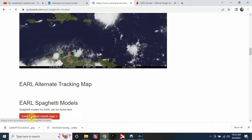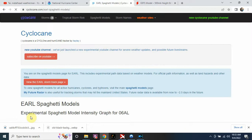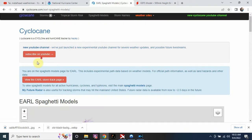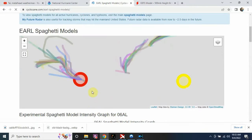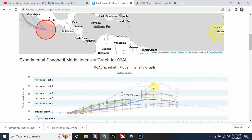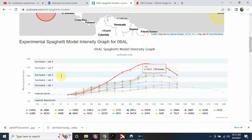We'll look at the spaghetti models for Earl, and then we'll take a look at what we have going on over towards the West African coast. We already have gone over the track, and this is the one where I've been seeing a little bit of bullish runs as far as the intensity. In fact, it's kind of gotten a little worse. Actually, this is an interesting development here. We have a few of these pushing it more and more towards Category 2. So there's a little bit more increased confidence there.